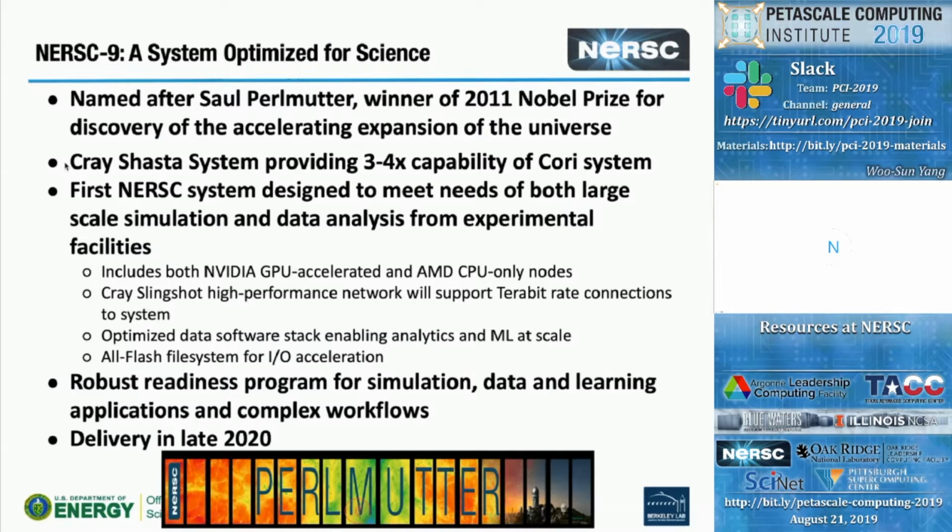As I said, because this is a drastic change from the Cori system, NERSC launched the application readiness program quite recently to prepare users for this new heterogeneous system. We expect that NERSC 9 will be delivered in late 2020, next year. So that's all I have to say.